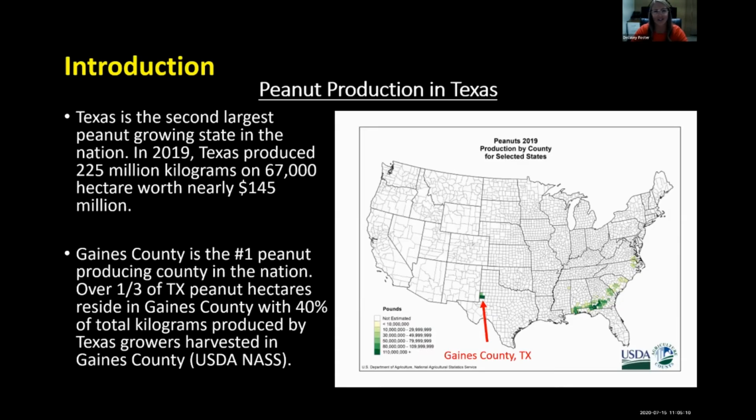A little bit of an introduction to peanut production in Texas. Texas is the second largest peanut growing state in the nation, so peanuts are a huge cash crop for our Texas growers. Just last year, Texas produced 225 million kilograms on 67,000 hectares, worth nearly $145 million.